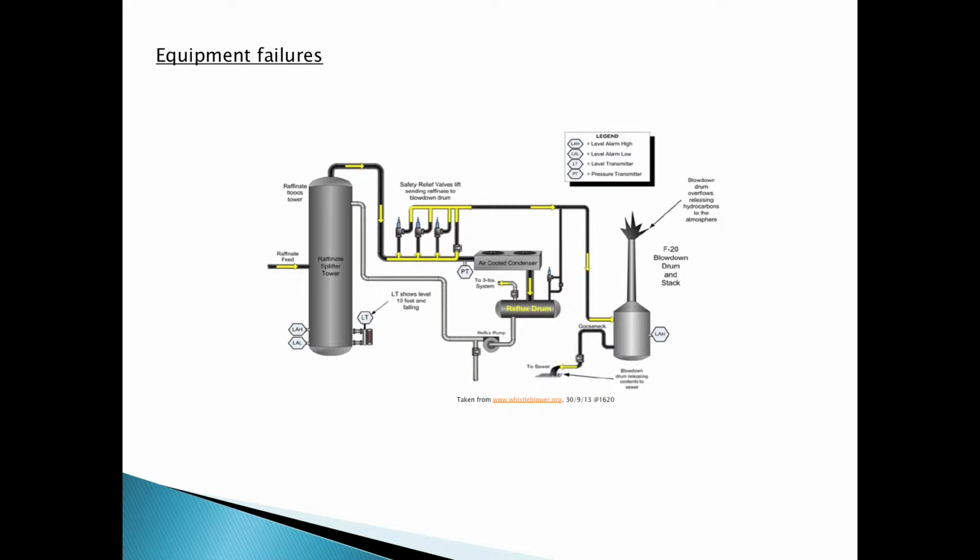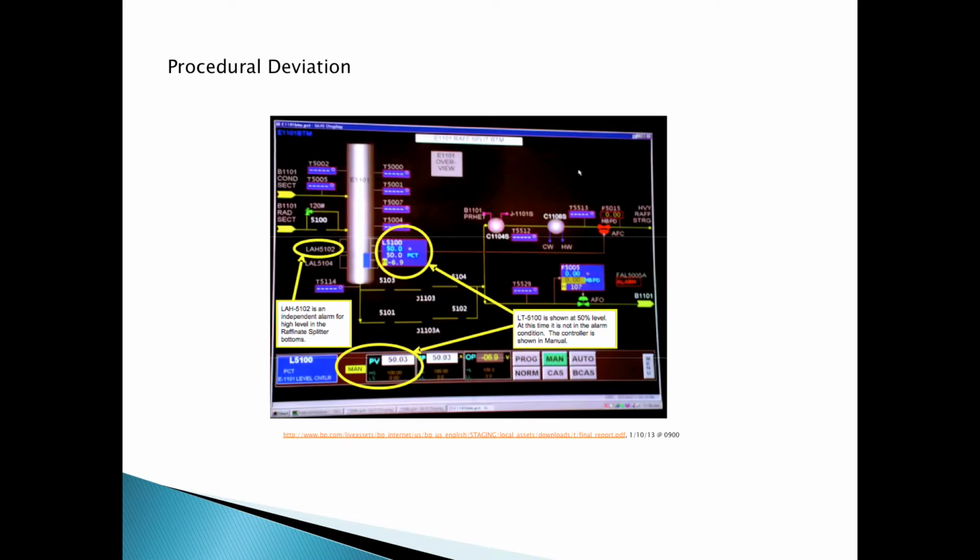Once the tower level had reached its critical point, the PSVs lifted, releasing the process to the blowdown drum F20, and the liquid level quickly climbed to create a geyser-like eruption. Once again, the DCS operator had no idea the stack was filling up with liquid hydrocarbons because the level alarm did not function correctly.